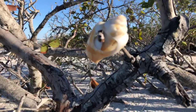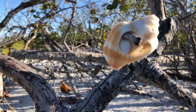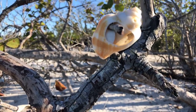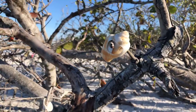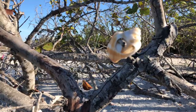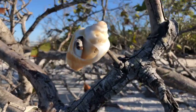I can't believe it. This is where I hung the cockle shell yesterday and somebody took it off the tree. Some people are jerks. This is where the cockle shell was hanging, right here. Well, I'm glad I took a picture of it. Why would somebody do that?